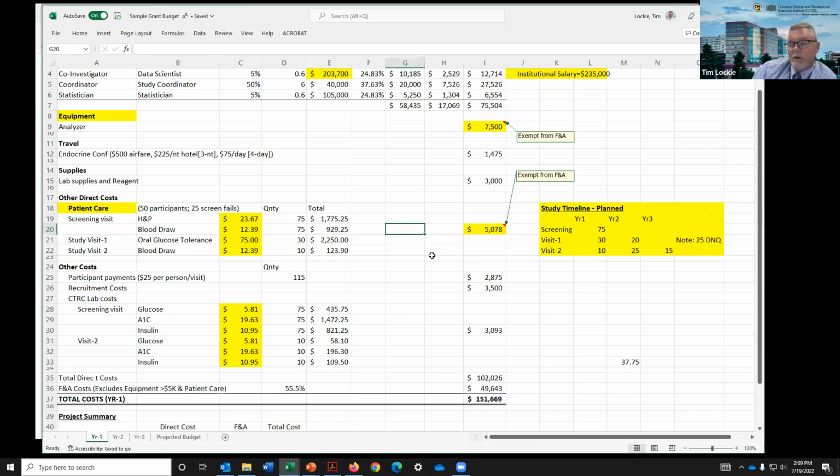So I said if it's billed directly from the hospital, it's exempt. And when you get those invoices that come for your clinical research directly from University Hospital, you can pay those in the category in the finance system that's called outpatient expenses or inpatient expenses, and the finance system won't charge F&A to those.